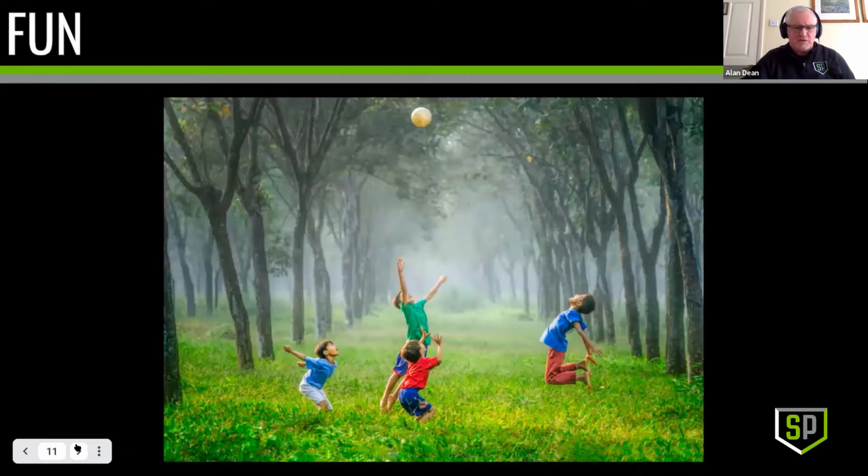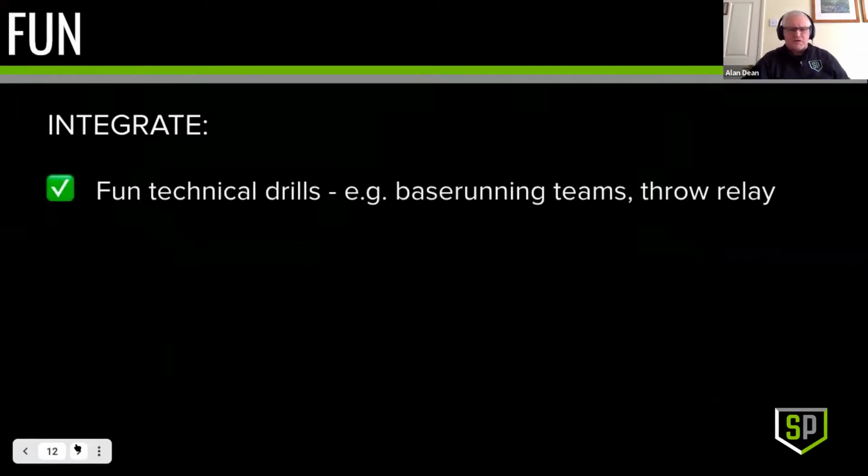So the fun aspect of it, try to make the sessions as much fun as you possibly can. Look at the movement patterns going on there, and those four youngsters chucking a ball in the air. We have to integrate the following: fun technical drills into baseball. So either it's base running drills, base running teams, throwing relays. There's just two. I'm sure the innovative youth coaches that we've got in the call, and I know some of them on there, I've seen some of the fun things that they get the teams to do. If you can integrate speed into those and make them fast, that's ticking many, many boxes for me.